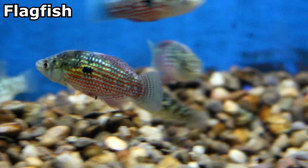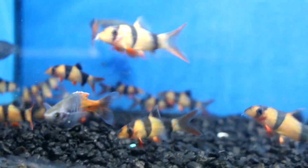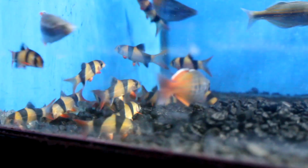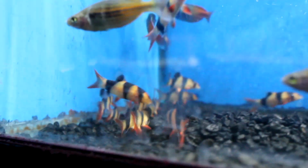Also, finally, after 3 weeks of being zeroed, we've got clown loaches back in stock. Clown loaches are great for eating on the bottom of many different types of freshwater tanks. They add a ton of color, they add a ton of personality, and I would strongly recommend checking these out before they're gone.